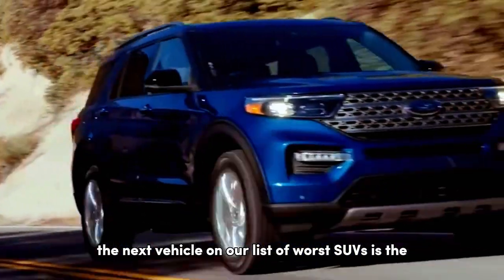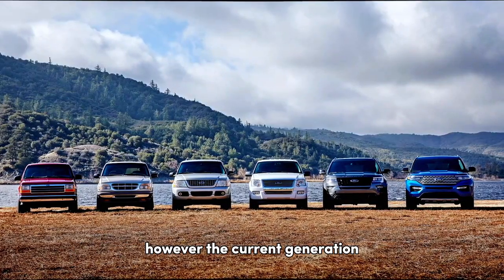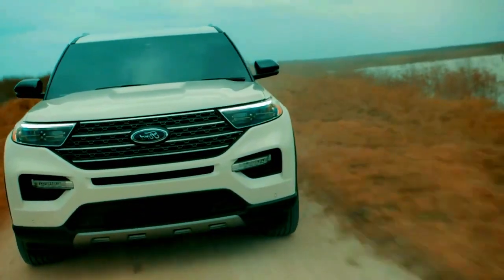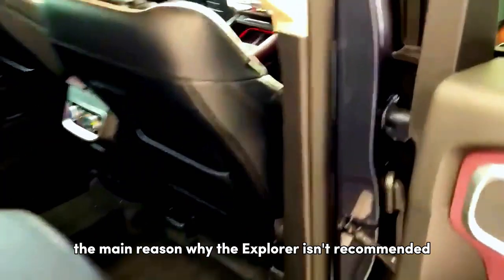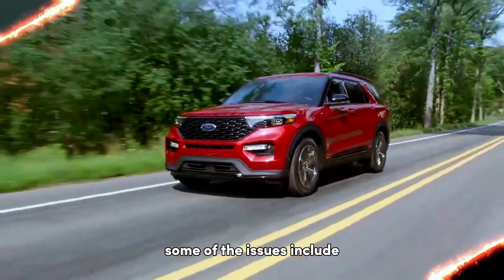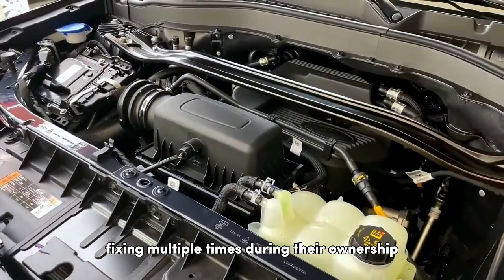The next vehicle on our list of worst SUVs is the Ford Explorer. The Explorer is one of America's most famous models. However, the current generation doesn't seem to be performing well, which is disappointing, especially when you consider that it is built by a company as large and old as Ford. The main reason why the Explorer isn't recommended is that it only has a 1.5 predicted reliability score according to Consumer Reports. Some of the issues include stalling and breakdowns that happen often, with owners stating that their Explorer needed fixing multiple times during their ownership.